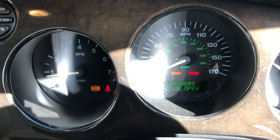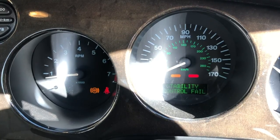Regulars to the channel will know I've recently completed what we've been calling the brake saga and swapped out all the braking system. Since then I've done a little bit of gentle running in with the car, and unfortunately I've got various messages on my dashboard. They include stability control fail, driver's door we can ignore, and traction control fail. Using my cheap OBD2 scanner, you can see a video on that elsewhere on the channel, I've cleared all of the error messages and those same things returned.